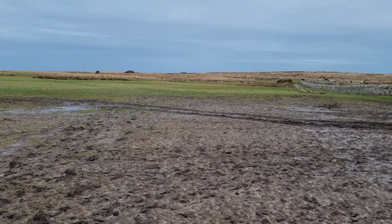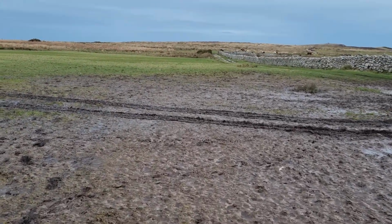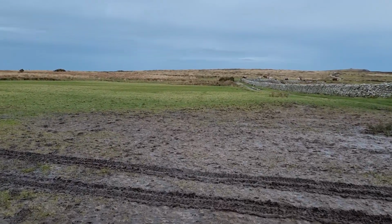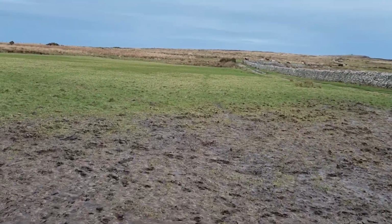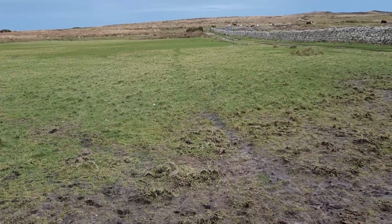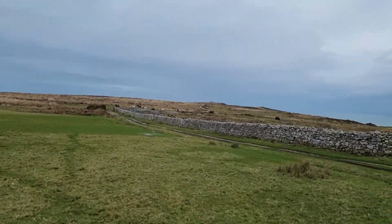God, I chose quite a muddy path this way, didn't I? Oh well, never mind. Part of the fun. That's why you need proper boots. Trainers, no. Useless.